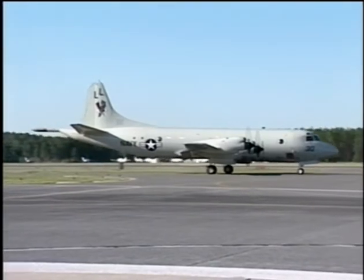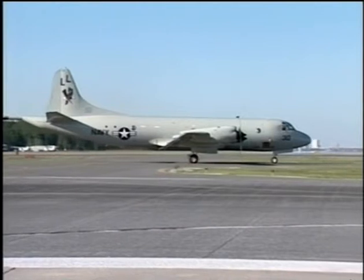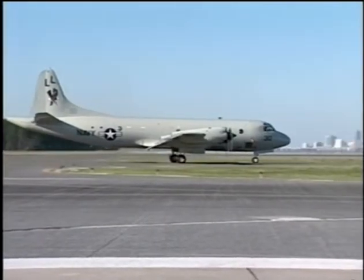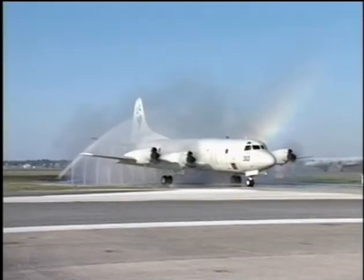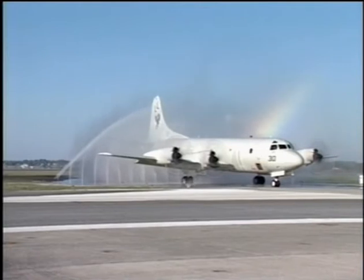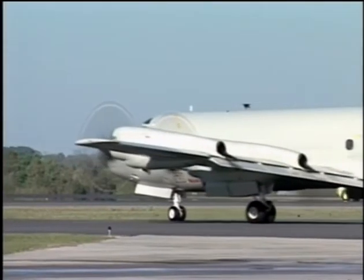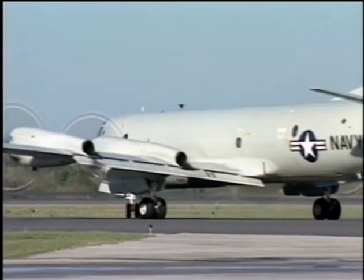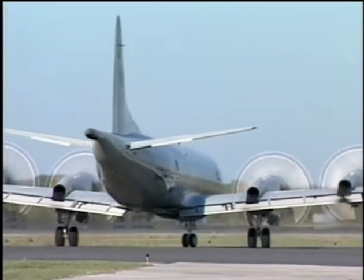The avionics system is integrated by a general-purpose digital computer that supports all of the tactical displays and monitors and automatically launches ordnance and provides flight information to the pilots. In addition, the system coordinates navigation information and accepts sensor data inputs for tactical display and storage. The P-3C can carry a mixed payload of weapons internally and on-wing pylons.